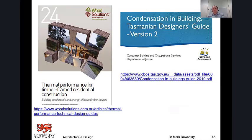So there's the thermal performance guide, which is pretty correct still. There's a few things which we tinker with in terms of improving with what we know today. And we've done a range of guides through the Tasmania government, which can be found as PDFs.